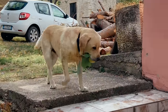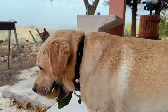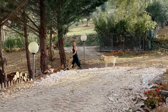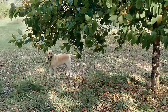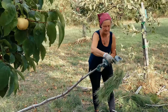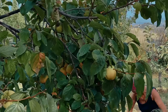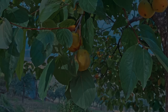Jack has found a persimmon fruit in the orchard. He looks very happy about it. We are collecting the cones as they can be used to make beautiful Christmas decorations. The persimmon tree is very abundant in fruit this year. Some fruits are ready to eat, but most of them still need a few weeks to become ripe.